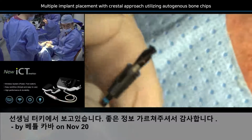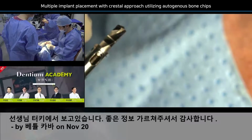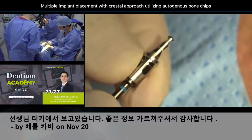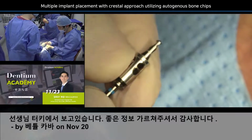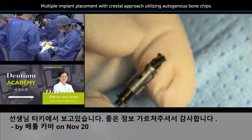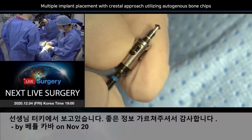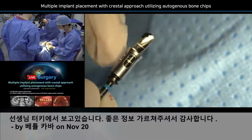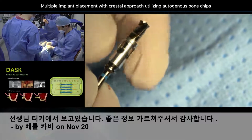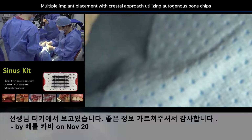This is the new Dentium dusk drill for the crestal approach. So this is the 6 millimeter, 8 millimeter. But when you rotate it, you can manually change the stopper. So it's a kind of a transformation stopper or something like that. So this is the 6 millimeter, but if you don't want the 6 millimeter, you can change to 8 millimeter, and now this is the 8 millimeter stopper. So it's a convertible stopper. So using this one, we will start with a 6 millimeter, and we are going for the crestal approach.